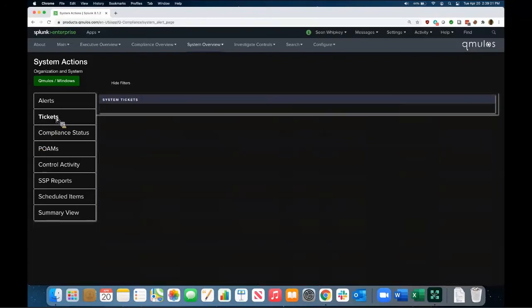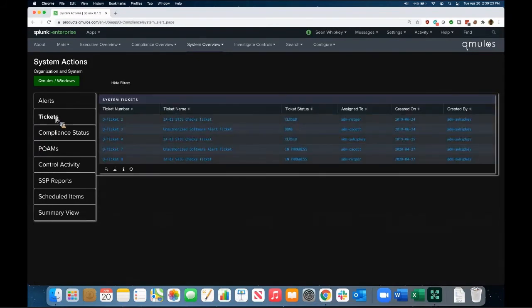And we've actually built a ticketing system into Q Compliance in order to help remediate these alerts and help promote the workflow for them. It's not intended to replace a ticketing system that you might already have, but I see that I already have a couple of tickets involving CM8 right here that I might want to take a look at.